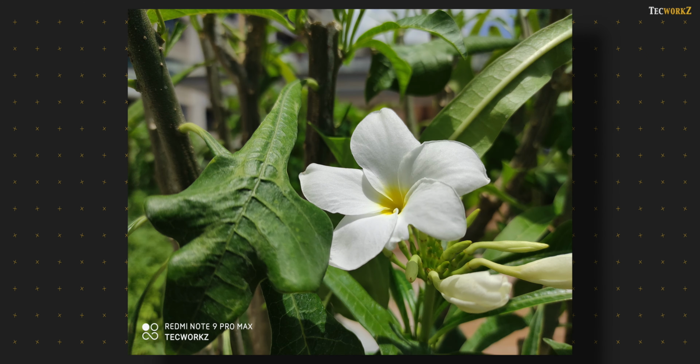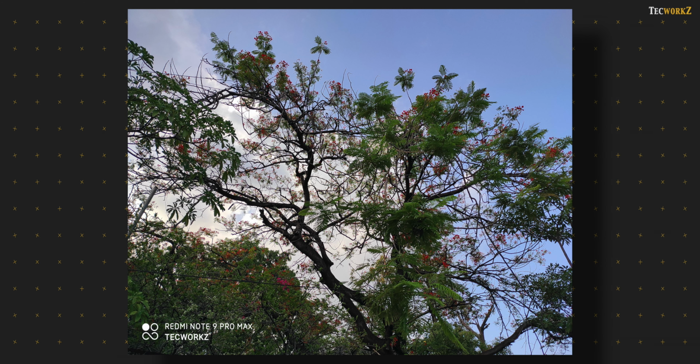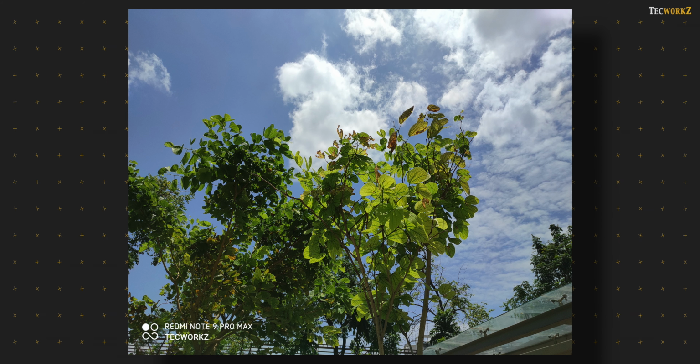In this image, you can see that even though there is very bright light around, the white flower is not overexposed, and as I zoom in, you can see the amount of details being captured by this sensor. If you remember, in my camera review of the Redmi Note 9 Pro, I said that it tends to overexpose most of the shots and I had to pull the brightness slider down manually. Well, I am happy to let you know that this issue has been fixed on the Note 9 Pro Max.